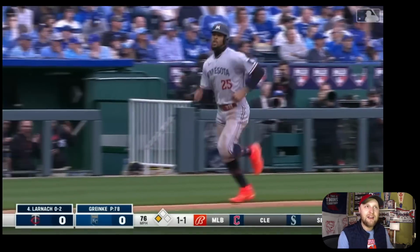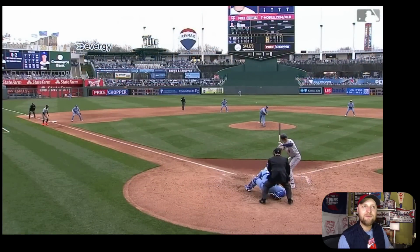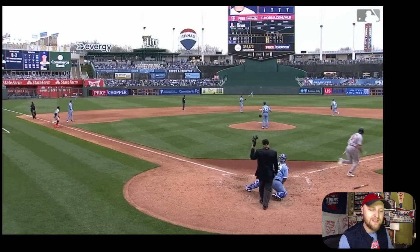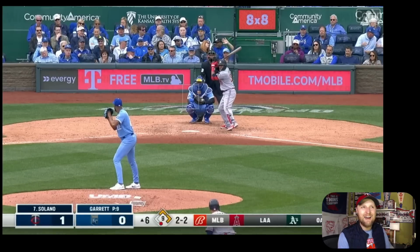We'll talk about the lineup a little bit. I thought Larnach hitting 4th, hitting cleanup today was a show of confidence in him, coming off a great spring, a good end of spring in particular. So that's how the Twins got on the board.